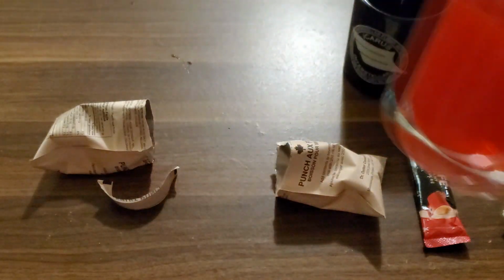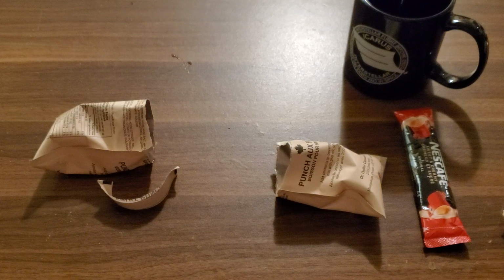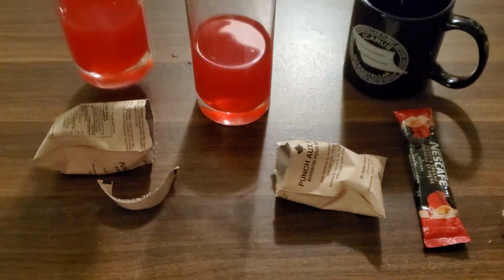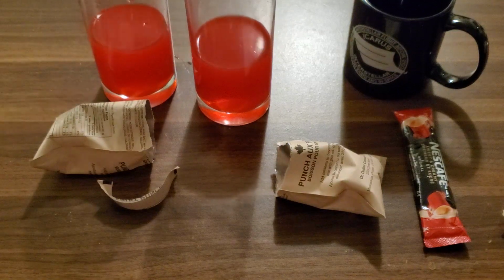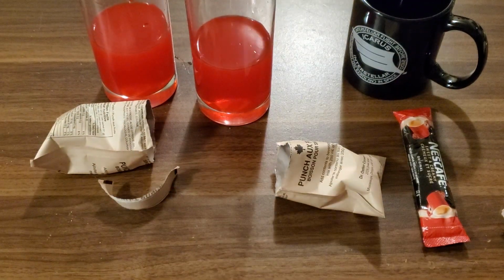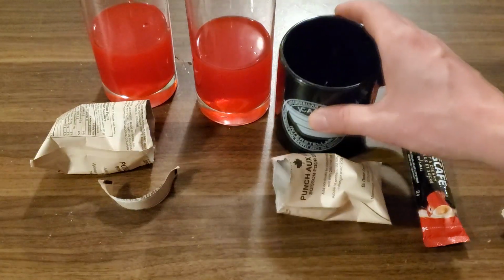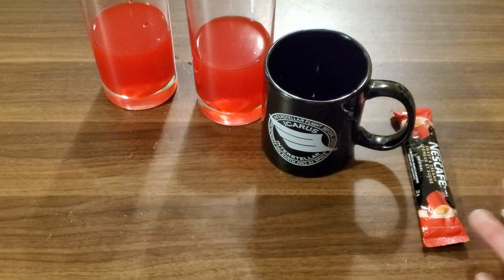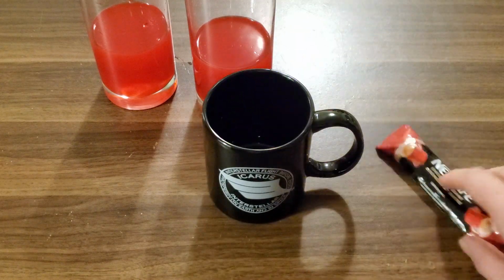Pretty good. Not as sweet as I was expecting. Like it's tasty. It's got a cherry flavor, but there's definitely a lot of electrolytes in that. Oh yeah. A lot. It's not as sweet as I remember them being. No. They might have dialed back on the artificial sweetener.